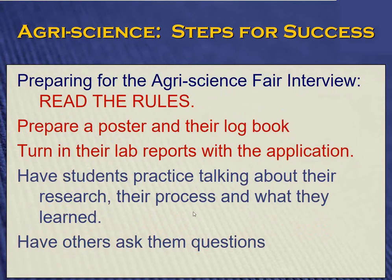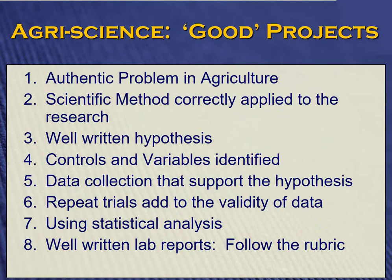So somebody asked me, how could you define what a good project is? And I kind of came up with these 8 points. I think one thing that really helps to define a good project is: is it an authentic problem in agriculture, and maybe one that hasn't been done over and over again?